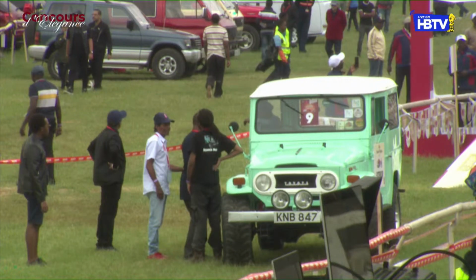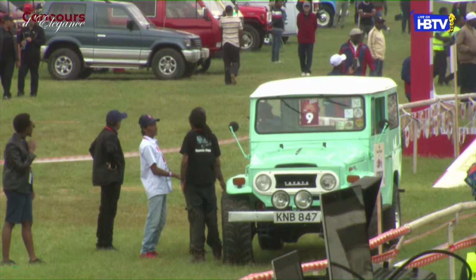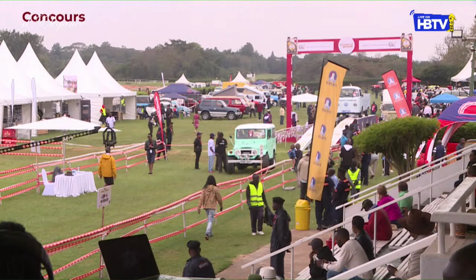So I don't know what they're going to do if he's blocking the route. They might have to tow him. Well, I think we've got enough manpower here, haven't we? They can just push. I'll go and find out and see what's happening.